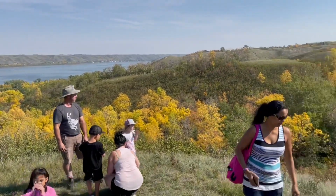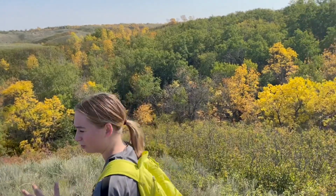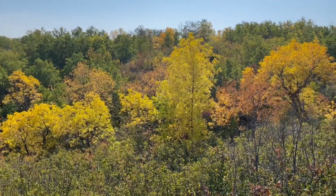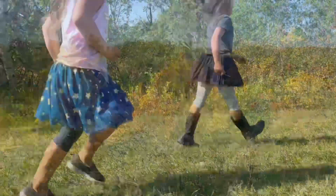Our bigger trees are still pretty green, and these smaller ones are yellow or orange. Although the bigger ones, the more mature ones, now they have more experience with this, right? They have more experience with winter and the changing of the season. So they're going to take a little bit longer.